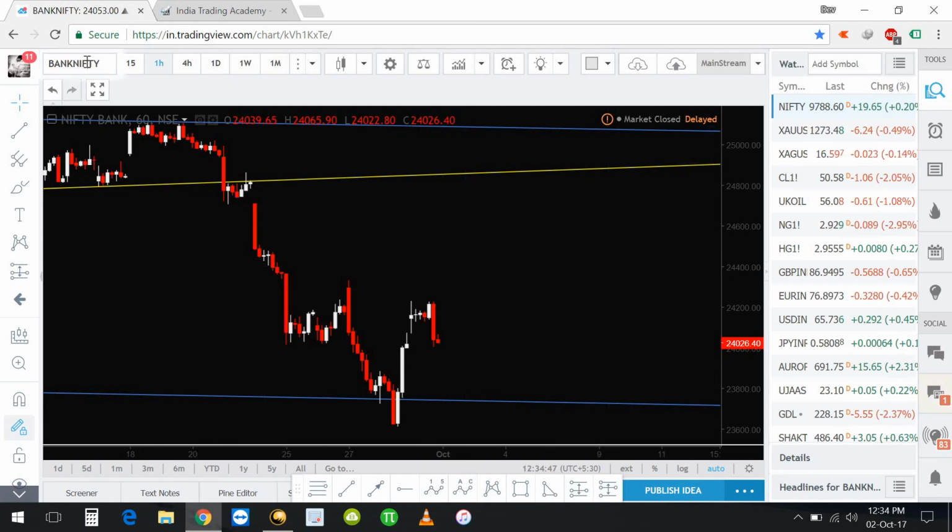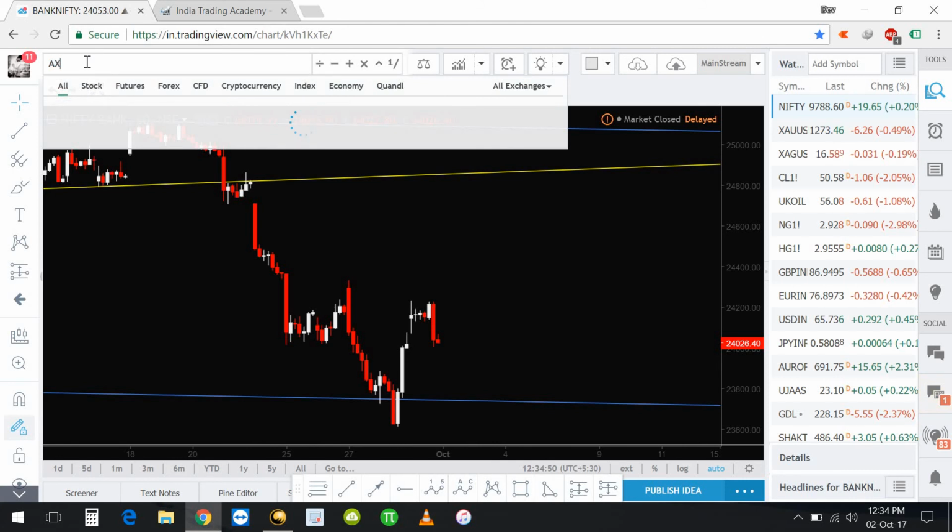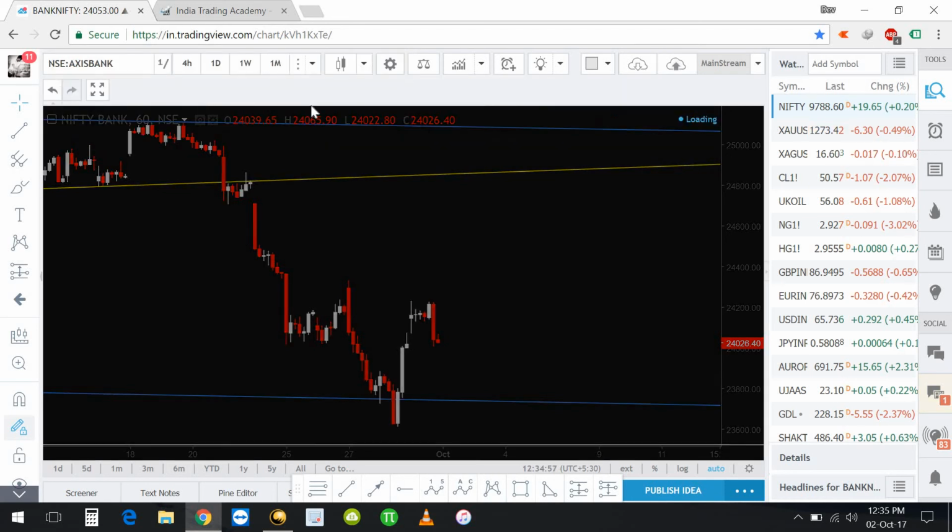Axis Bank, it's a part of Bank Nifty. Am I typing it correctly?